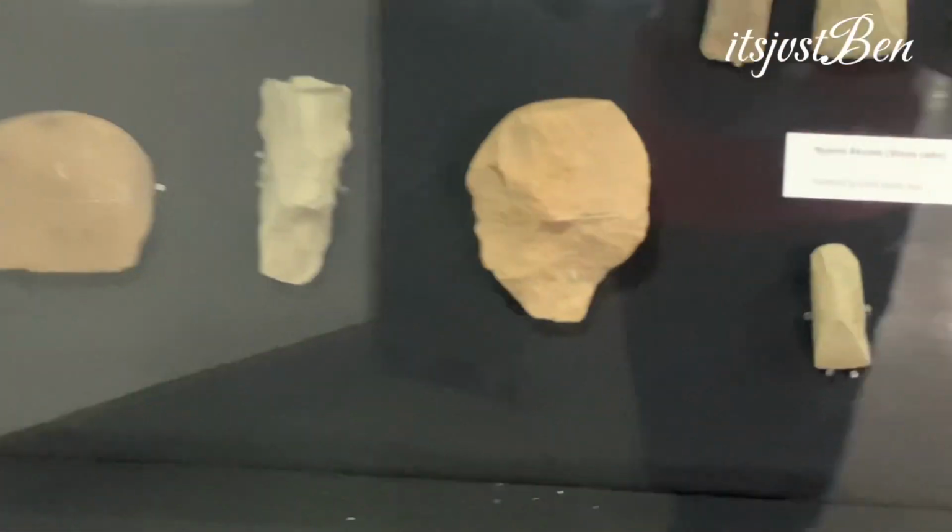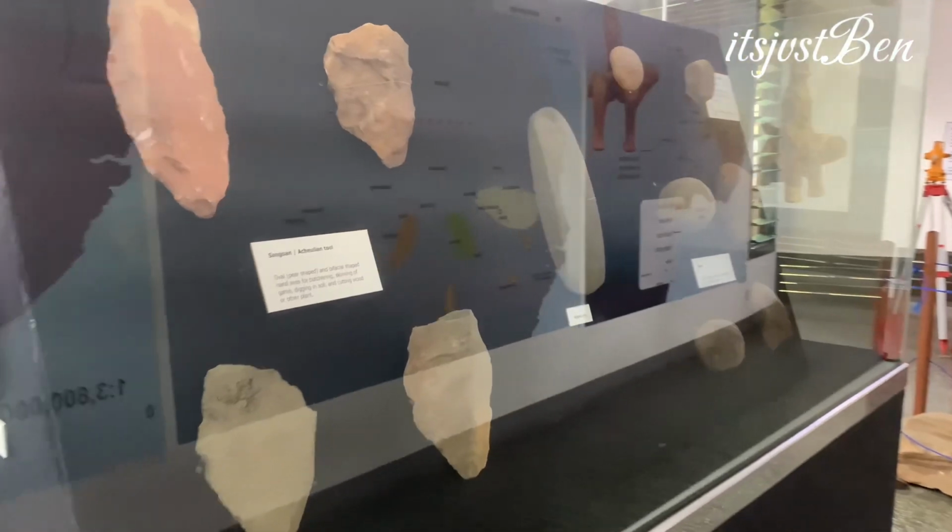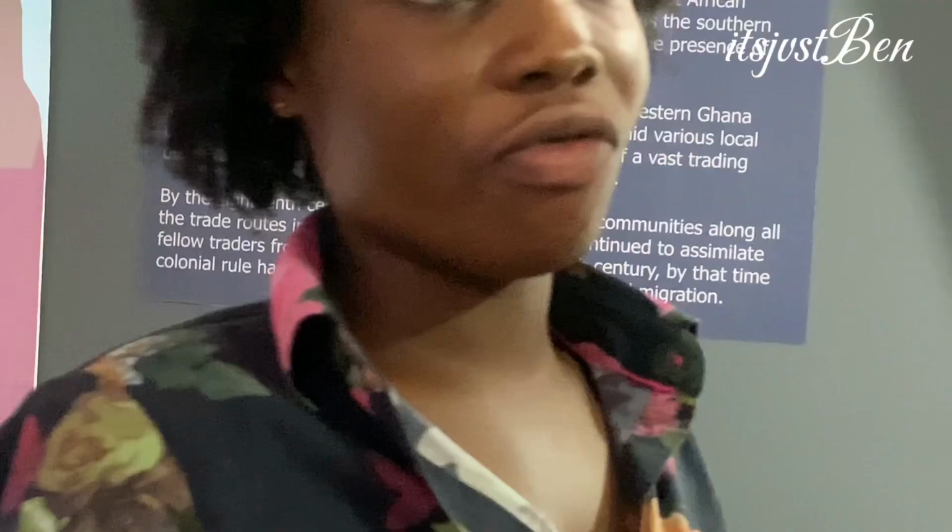Oh, okay. So they used to do this in Ghana, like in the olden days. And that's not in Ghana per se, but man. Oh, okay. Right. Like when man used to live in the forest.